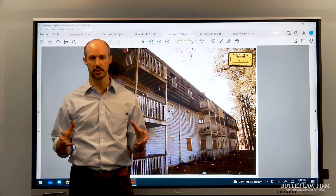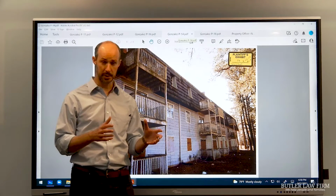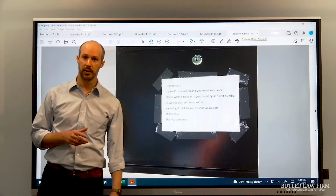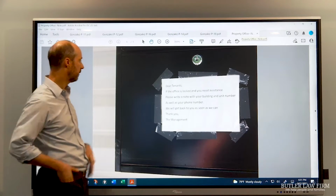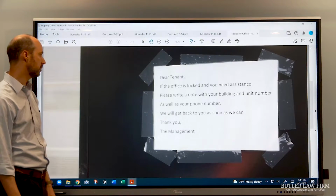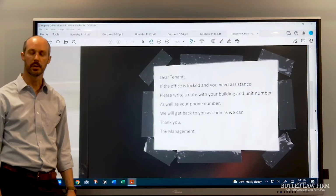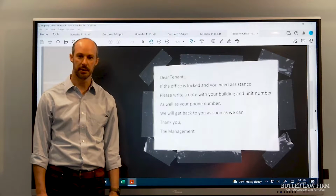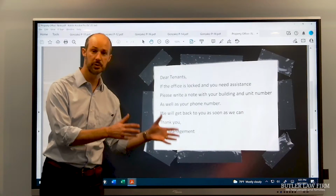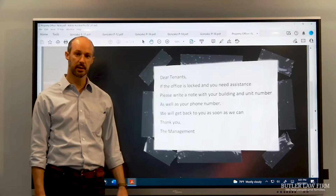What we proved in this case, it settled for $3 million. What we proved in order to achieve that result is that this property owner and this security company just did not care. And we felt like this was a pretty good sign. They basically had abandoned the whole apartment and left this thing on the mailbox for people who were supposed to put concerns. The office is locked. If you need assistance, write your note with your building and unit number as well as your phone number. We'll get back to you as soon as we can. Thank you, management. Management just didn't care. They left the tenants here to fend for themselves. And when management and ownership knows there's a crime problem and they know their tenants are in danger, you need to take care of them, not tape up a sign and leave them to themselves.